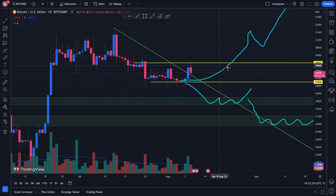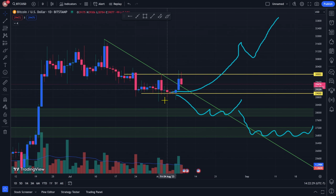So we may yet see this cup form here. But as of right now, we're just staying right in that zone, just in the middle here, fluctuating between 29 and 30,000. We did wick above 30,000 slightly, and then came back down. We did that twice the last 2 days. I expect maybe tomorrow or the next day we may wick down below 29,000. We'll see. Bitcoin's a bit wild and unpredictable in terms of which way it's going to wick, but we're just waiting for it to get out of this channel here.